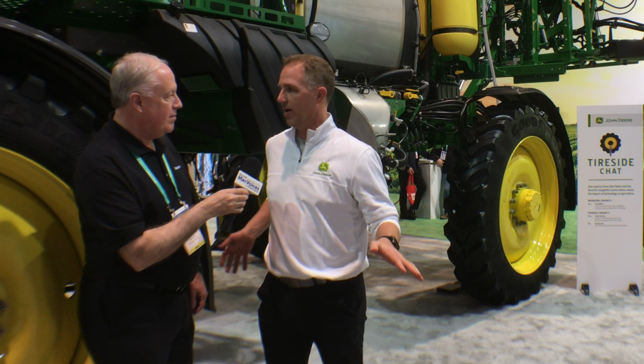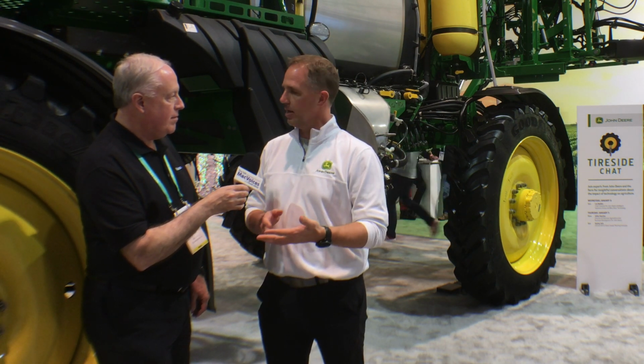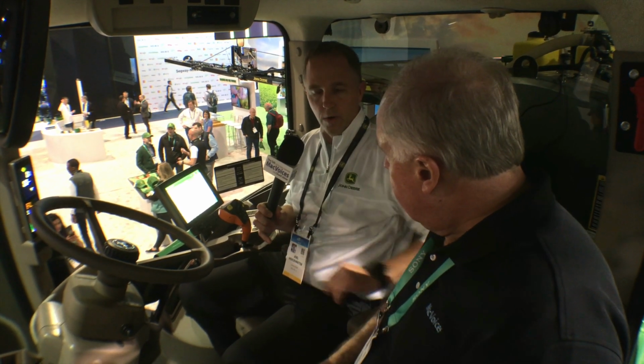The boom, you send a prescription of what products you want where. As you're driving through the field, it'll adjust automatically. And then all of that data, through our 4G Telematics connection, will go back to our cloud, and the farm manager, even though he's not in the machine, can see exactly what's going on on his iPad to ensure everything's performing correctly. Yeah, so in here we're in the cab of the sprayer, and in the sprayer there's really two different things that you're doing.